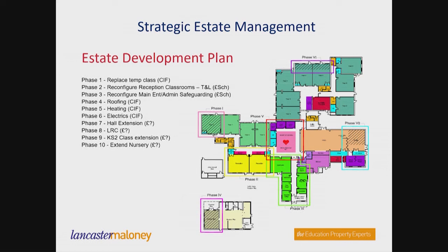The other two, phases 2 and 3, were around suitability. Their reception class and main entrance just weren't suitable, so they paid with their own funding to have that reconfigured. The next three phases, phases 4, 5 and 6, are all centred around condition, and we were able there for the school to secure SIF funding to address those condition issues. And the other phases we get to develop. But the school can see there the context of what they're doing in an overall development plan.